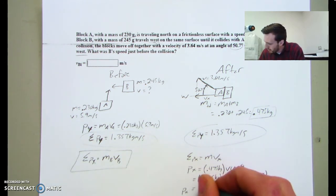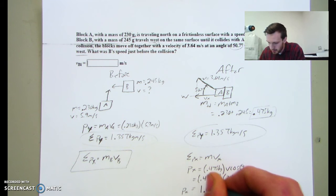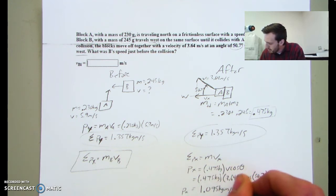All right, so it looks like our x component of momentum after the collision can be rounded here to, well, let's say 0.095. Here we go, and that's kilogram meters per second.